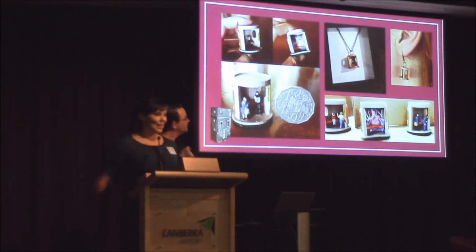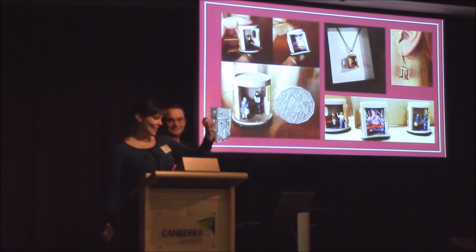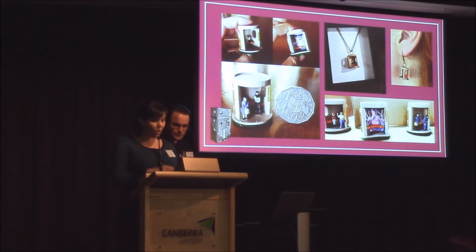So we love Canberra so much. Bus shelters, they're about this big, as you can see, the 50-cent piece there. They've been turned into jewellery as well. They're extremely popular with the locals and with expats. We sell those all over the world as well.